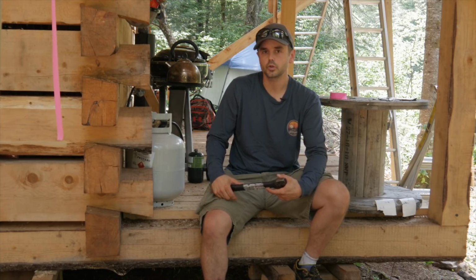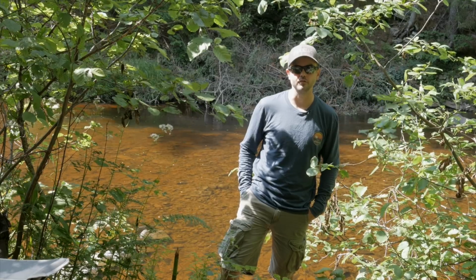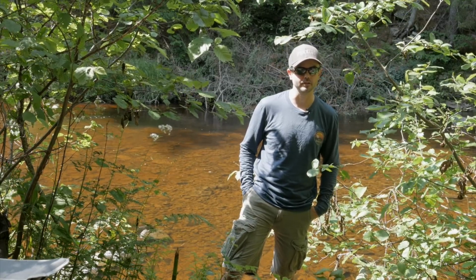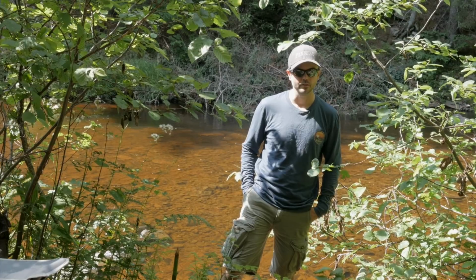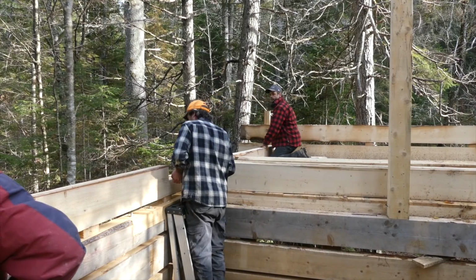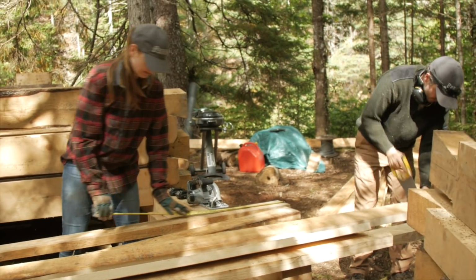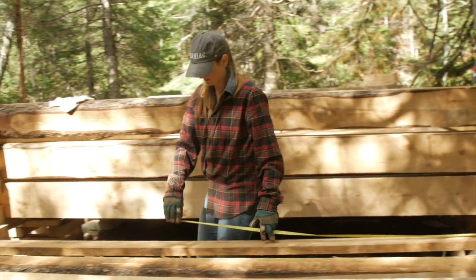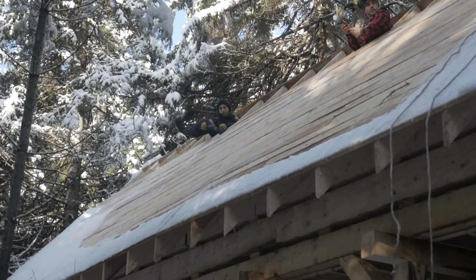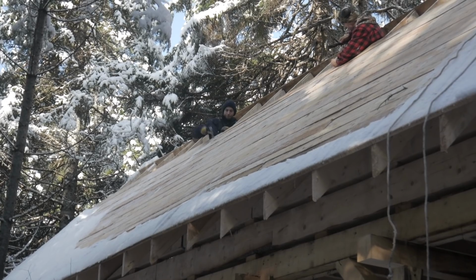But from a looks perspective, I just like the contrasting colors. I think my favorite part of building this cabin is almost the personal connections that it's brought out. It's been neat to see a cabin build and learn how to do all of the different skills of building a cabin.